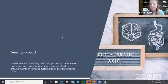So I'm going to close it all out by talking a little bit about the difference between Probio5 and Vitalbiome. These two are actually taken together. Not at the same time, but you can take Probio5 at night and Vitalbiome in the morning, just one pill. But you guys, the Vitalbiome is a colonizing probiotic.